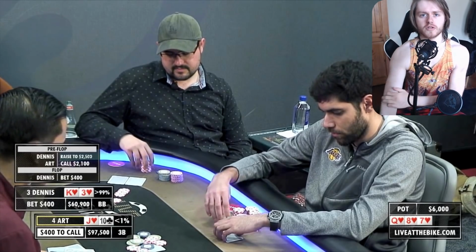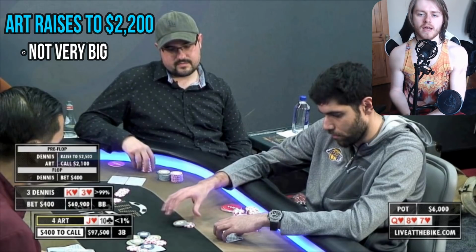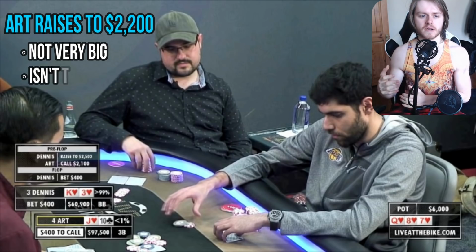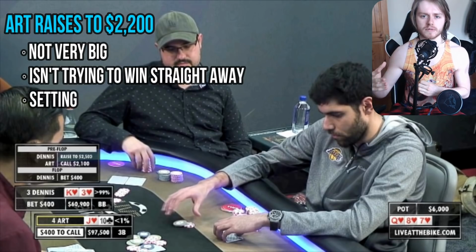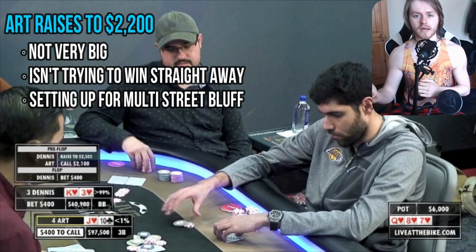Art goes for a $2,200 raise from 400. It's not super big, and I would argue it seems reasonably obvious that Art isn't trying to just win the hand straight away. You don't expect someone to snap min bet on this board and then straight away fold it. It seems like he's going for a multi-street bluff. He's setting himself up. He has the Jack of Hearts as backup. He has the 9 as backup.